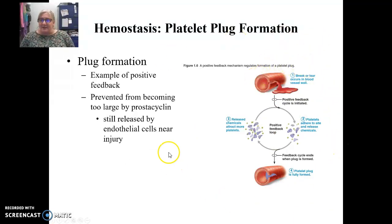And so I found this figure, I just liked it because it shows that positive feedback loop. So something caused damage to the blood vessel wall. This activates platelets to move to the site of the damage. The platelets immediately start to release chemicals. These chemicals send information out to cause more platelets to move to the site of the damage, and more platelets will adhere to that same region, and then they release their chemicals until that entire area is closed up.